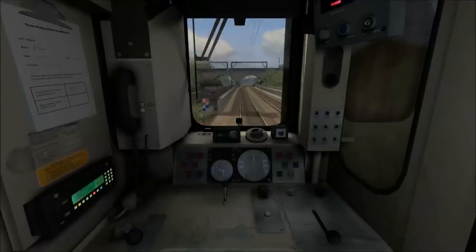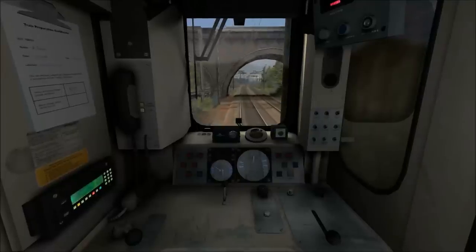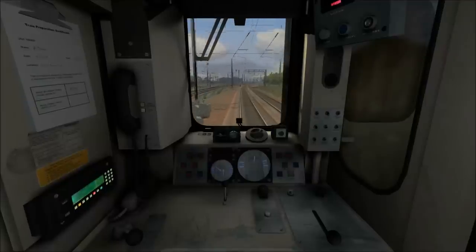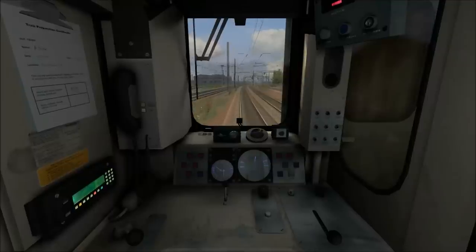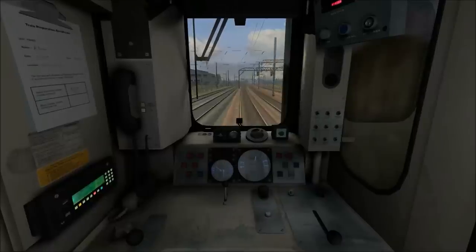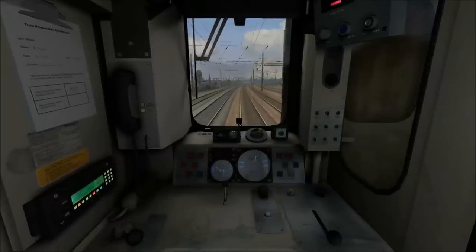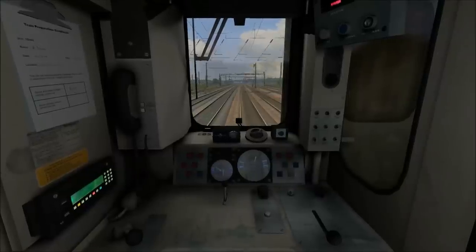The section of track between here and Gretna Junction is covered on two separate train simulator add-ons, the first being the West Coast Mainline North route, which follows straight up from Carlisle through Gretna Junction all the way to Glasgow Central via Lockerbie and Motherwell. And the second route which covers this section of the line is the Western Lines of Scotland route, which actually covers the full journey between Carlisle and Dumfries and then continues on towards Stranraer.